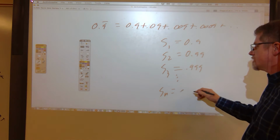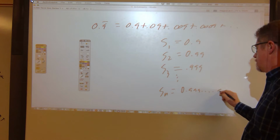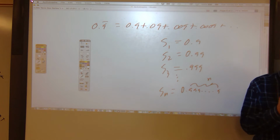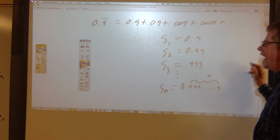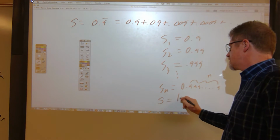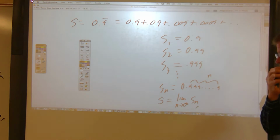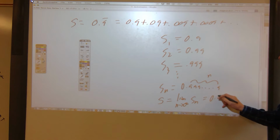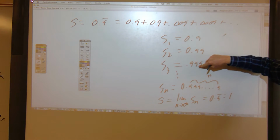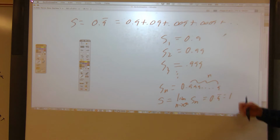Close, no. It's 0.999 with n nines. It's not 0.9 repeating yet. S is the infinite sum. S is the limit as n approaches infinity of the nth partial sum. And that's 0.9 repeating, which is 1. So this sequence of partial sums converges to 1, and therefore the series converges to 1.